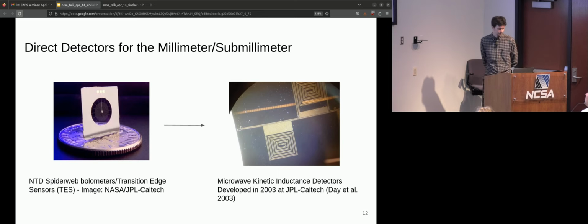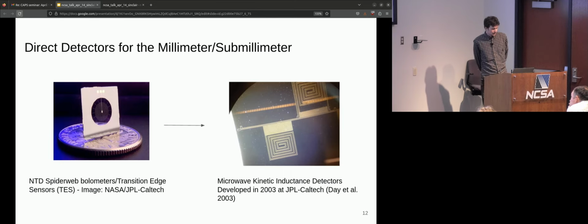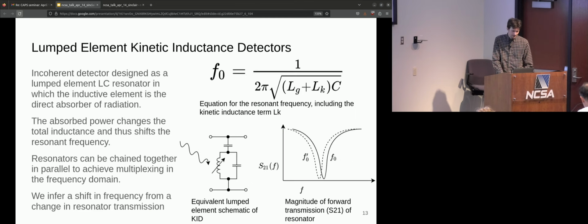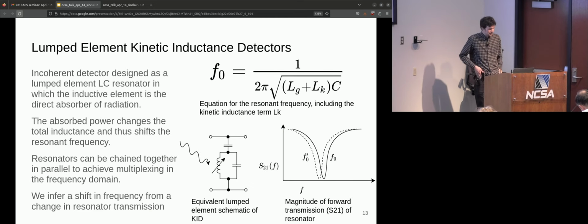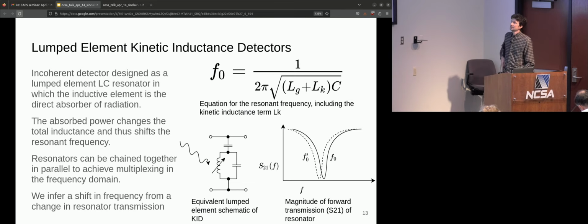But around 2003, a new technology emerged on the scene, and it's called the microwave kinetic inductance detector, developed at JPL and Caltech. And so for about 20 years, we've been trying to use that and get it ready for a science instrument. So let me explain a little bit about this technology, but this is the technology that we'd like to use for all of FYST and Prime-Cam.